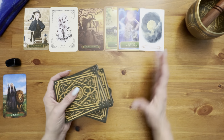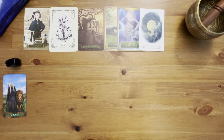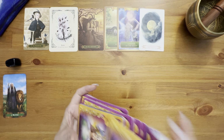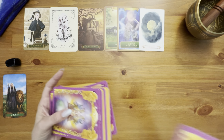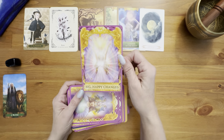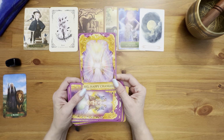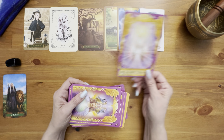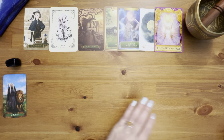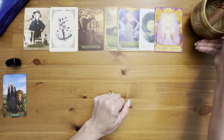If you were drawn to pile number 2, you may want to listen to that reading as well, as there may be a message for you there. Of course, only if you were drawn to it. Big, happy changes. I love that. Really nice.